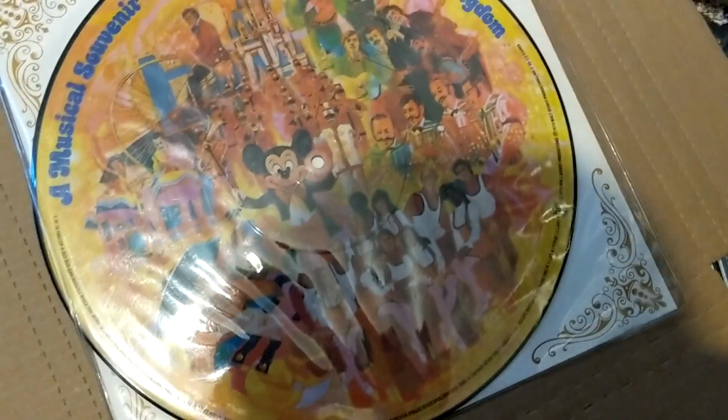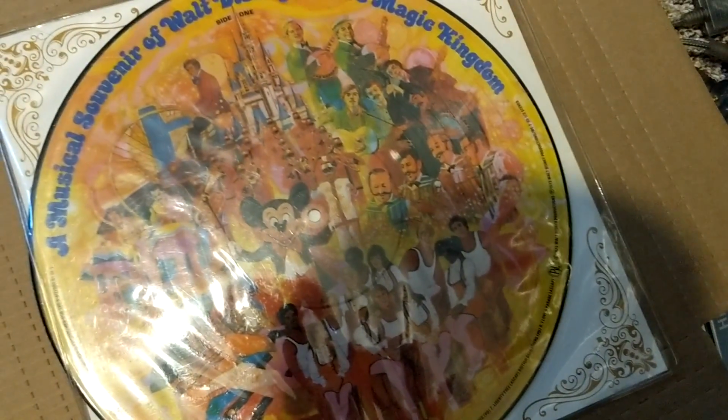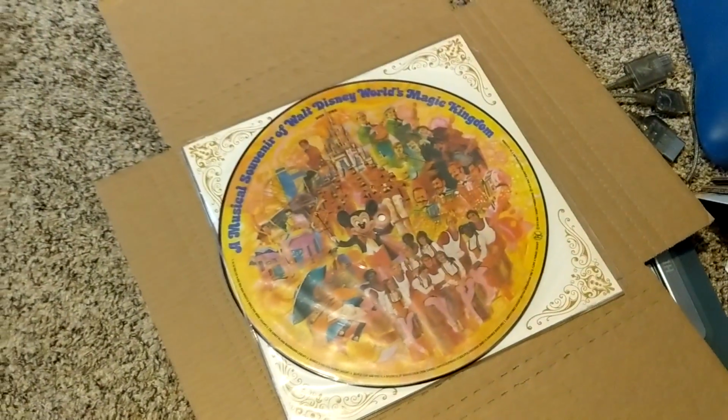musical souvenir kind of thing. And it sold for $19.99. I wouldn't have had more than $1 into it at a garage sale.